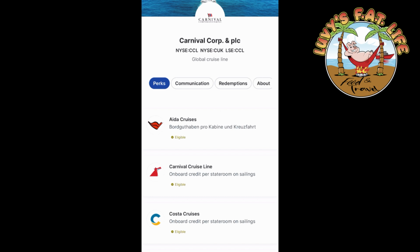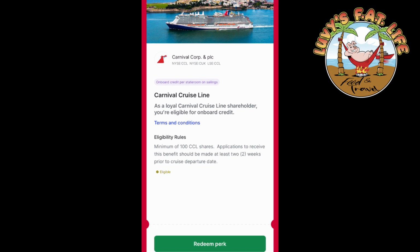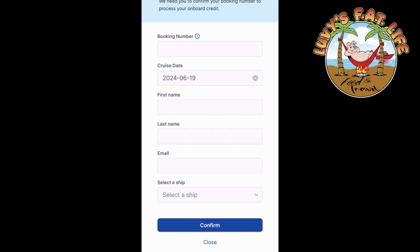Carnival is just one of the many companies. Once we get to the top here, you'll see Carnival Corp and PLC. You can click on this and it will give you all the other companies within the Carnival Corporation. You've got Costa Cruises, Carnival, Aida, Holland, Princess, but you'll pick the cruise line that you're going to cruise with. And then you'll also pick the eligibility. You click on it, and then you'll also pick your actual cruise date and put in your booking number. And then we'll go from there.